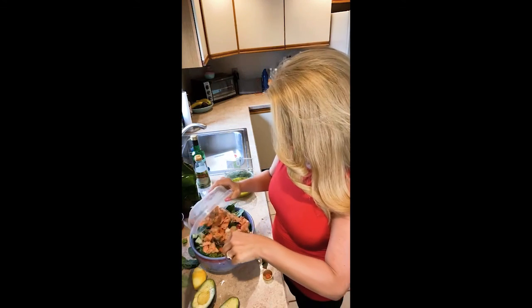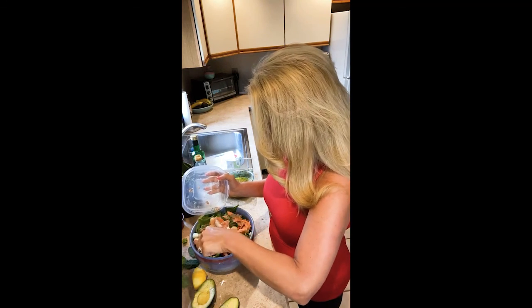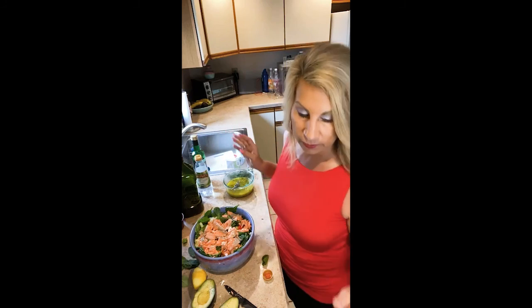And it's not just me eating this, by the way. This is for my family today. We're all eating this today for lunch, as both me and my boyfriend are intermittent fasting.